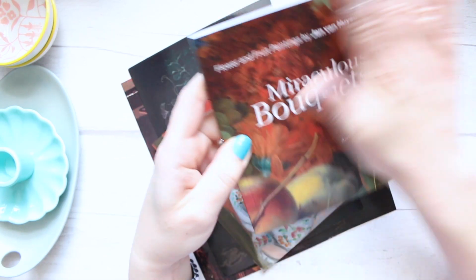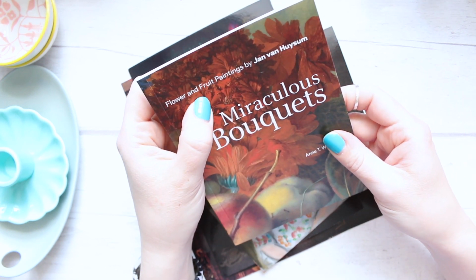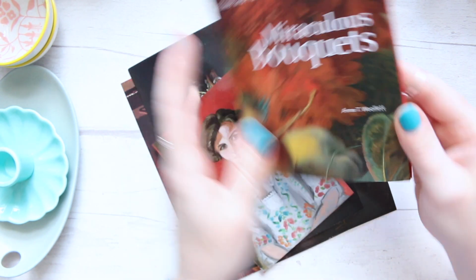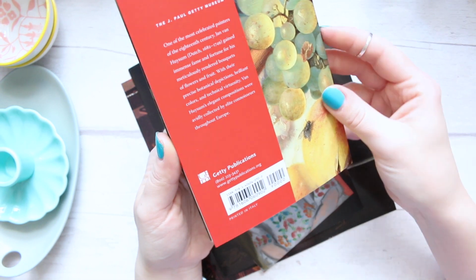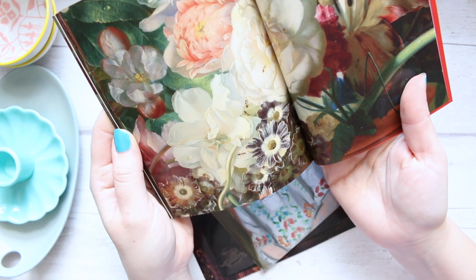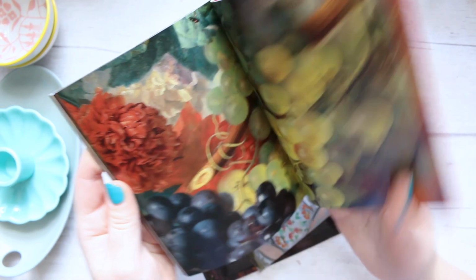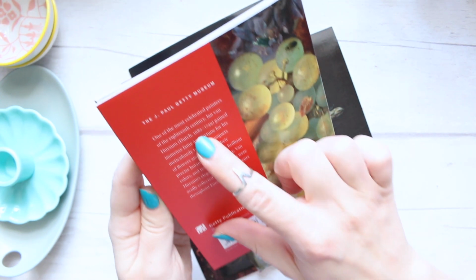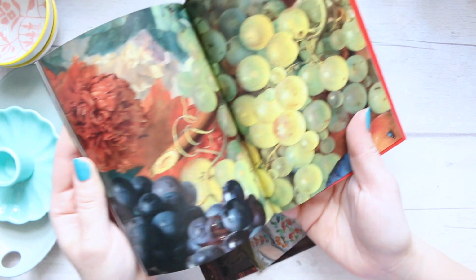I got a little booklet here. So this is the Flower and Fruit Portraits by Jan van Huysum, Miraculous Bouquets, and it's a very small book. It's only this big, and it cost me about 10 quid, so a bit pricey for this size, but he was a very important figure in the botanical arts of that time, which, if I'm not mistaken, was 1800 or 70. Yes, so 18th century.